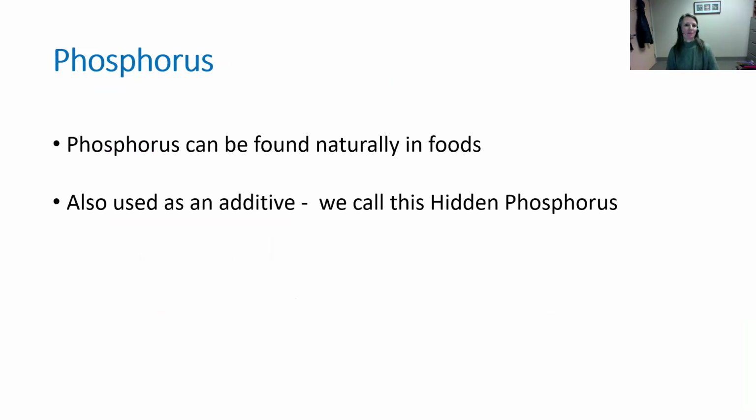Okay, so phosphorus can be found naturally in foods. So things like our dairy products, our milks, our cheese, our yogurt are natural sources of phosphorus. And that naturally occurring phosphorus is only about 50% absorbed. So we don't worry too much about that. But it's also used as an additive. And we call this hidden phosphorus.